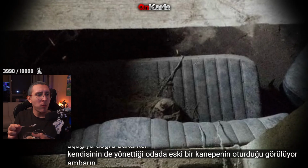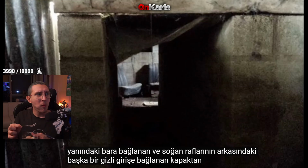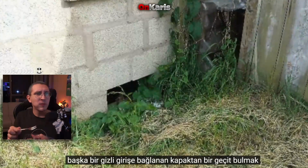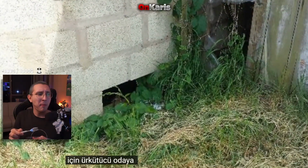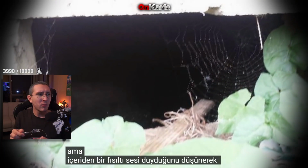He also managed to spot a passageway from the hatch, which connects to the barn next to the shed through another hidden entrance behind unused shelving. He said he was going to try to go into the creepy room, but backed out when he thought he heard a whispering noise coming from inside.